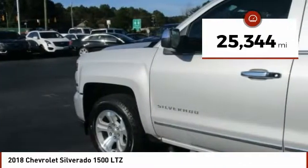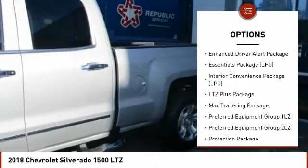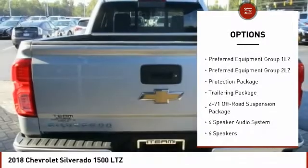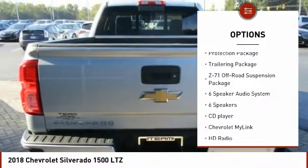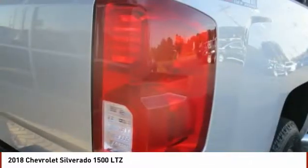Here are some of this vehicle's great options: heated seats, steering wheel audio controls, remote engine start, navigation system, power passenger seat, traction control, all-wheel drive, Bose sound system, Bluetooth, dual airbags.